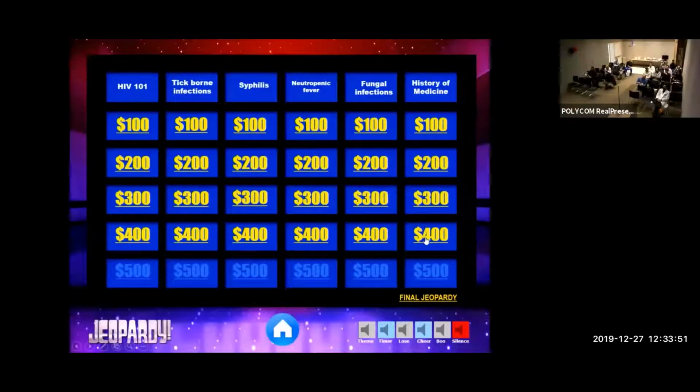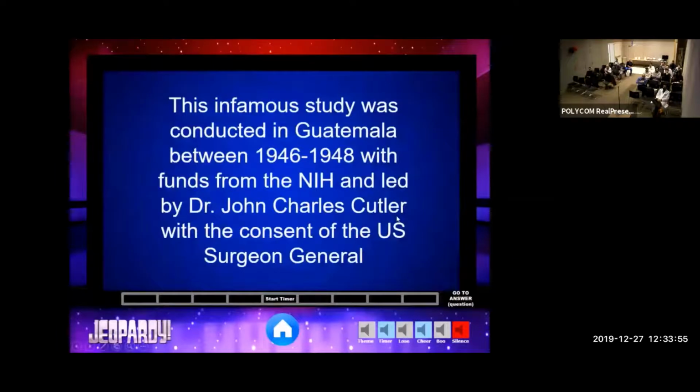So this is also a most known thing, and it's kind of related. So this infamous study was conducted in Guatemala between 1946 and 1948 with funds from the NIH and led by Dr. John Charles Cutler with the consent of the U.S. Surgeon General. This is an infamous study that also needs to be known.